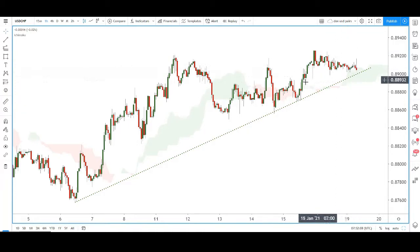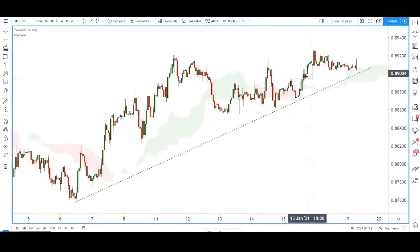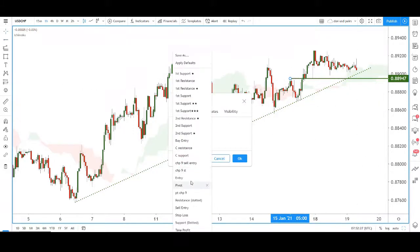So what we're going to do is try and find a nice entry where we can enter before price continues in its bullish direction. What we're trying to do is basically find an entry for a long position, and immediately we can see that this is quite a good possible level for price. So this is an entry level for us.